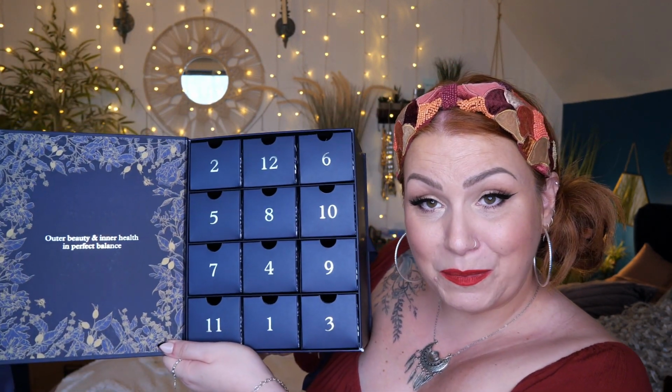So let's get on to open this up and look inside. I received a Christmas chest last year from them and it was beautiful, absolutely stunning. So it is nice to see that they've come back with an advent calendar that contains different products, but also they brought out a more affordable option, so it might appeal to more people maybe. I'm not too sure, but it's still stunning. Look at it. It's beautiful, isn't it? It says here, outer beauty and inner health in perfect balance.